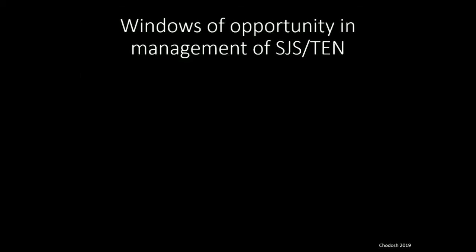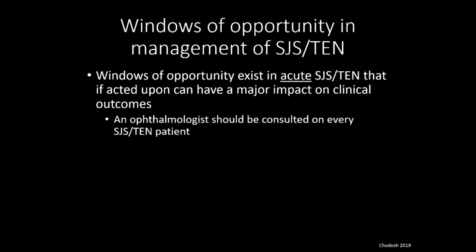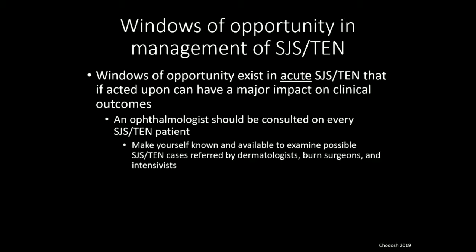All right, so there are windows of opportunity. These exist in acute disease that, if acted upon, can have a major impact, and that's why natural history is so important to appreciate. And I think that an ophthalmologist should see every patient, whether they have a red eye or not. Darren has a wonderful picture of a patient with a large corneal epithelial defect who has no inflammation apparent. And if you look at that eye with a pen light, you would never know that the corneal epithelium was absent. How to do that?